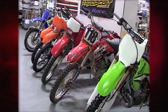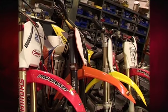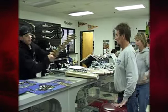Unbelievable, mate. You've got bikes from everywhere. These aren't just race bikes. It looks like the average trail bike rider is here as well. Yeah, you'll see some 03s and 02s and 89s laying around. Just general customers that bring their bikes in and want to get it done by Pro Circuit.